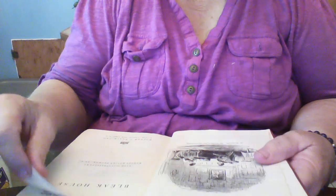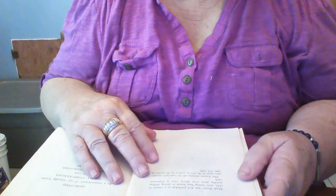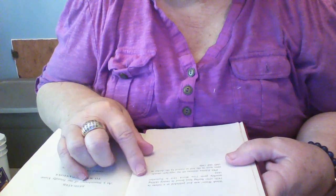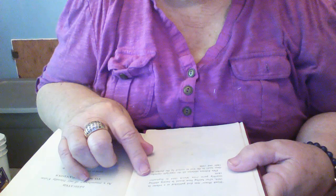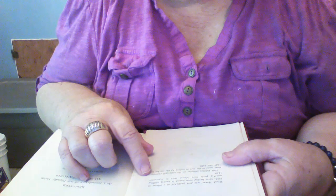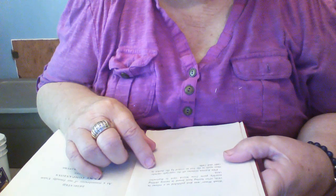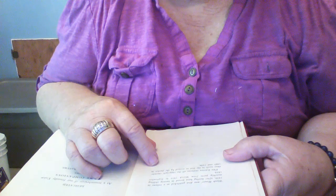It's got drawings, pictures. And I'm trying to find the date on this thing. I couldn't find it earlier, but it says Bleak House was first published as a volume in 1853. After having been issued in 20 shilling monthly parts from March 1852 to September 1853. This edition contains all the copyright amendments made in the text as revised by the author in 1867 and 1868. So I'm assuming that's their date.